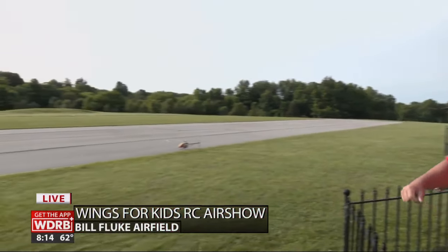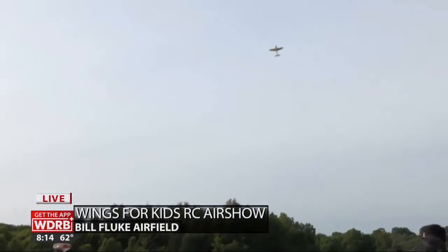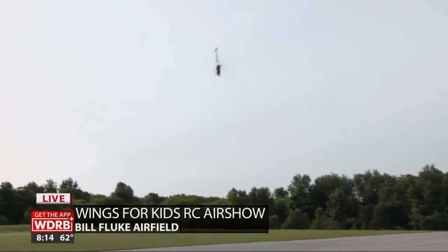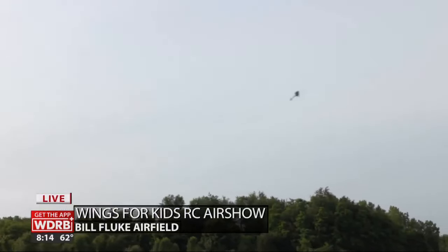Entertaining when you got these pilots right here. There's Grayson, there's Ethan. Take them up, fellas! We got a 3D plane right there and a helicopter making their way to the skies. But you're going to see 40 different kinds of planes here this weekend, Saturday, Sunday, and it's always entertaining. Just for Kids Transport Team, that's who it benefits.